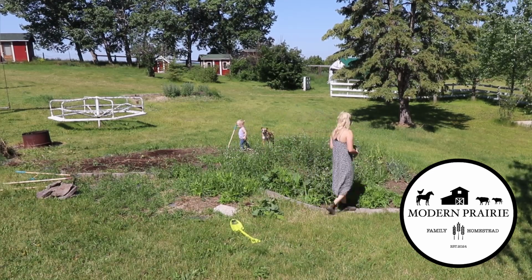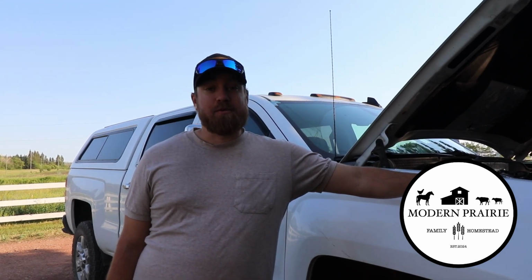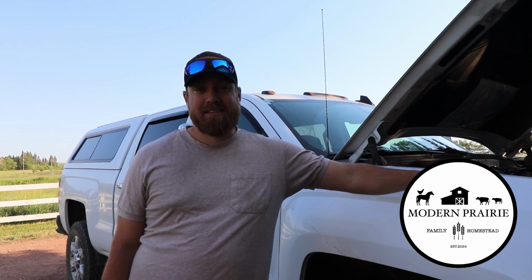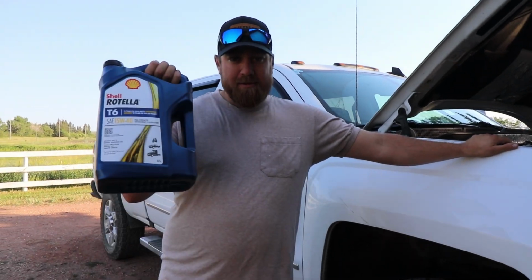And it's a lot of weed eating to do. So we put up quite a few miles on the truck in the last couple of months. In the last 2 weeks, actually, on our drive from the lower mainland in British Columbia all the way to the prairies here in Alberta. So I think she's due for an oil change. We're gonna get started.